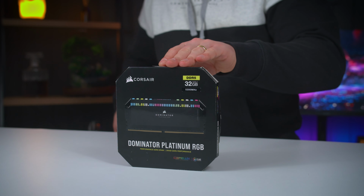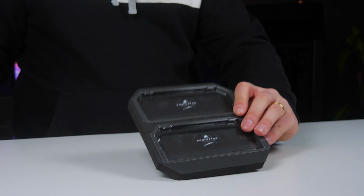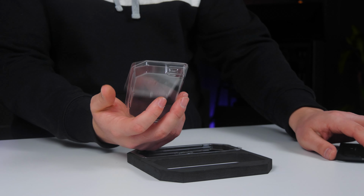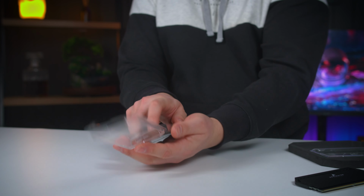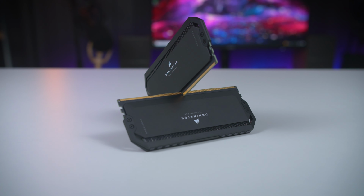Again, we don't have a lot to choose from. However, the Corsair Dominator Platinum DDR5 RAM being an all-black design was, in my opinion, a really nice match for the Z690 Hero motherboard, both being all black. This kit is 32 gigs running at 5200 megahertz, so plenty for current gaming titles.